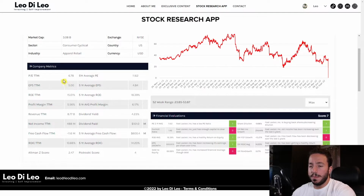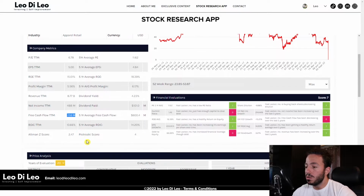And if you compare that with the company metrics, this takes the 5-year averages of what the company's been doing, and you can see how it compares to the trailing 12 months. Even with the lower price to earnings ratio, you can see that the EPS is higher than the 5-year average. Our ROE is taking a little bit of a step down compared to our 5-year average, but the profit margins are pretty much almost the same. The main kicker is this free cash flow, which I'm not liking. The $600 million average is great. However, free cash flow right now is negative $11.6 million. So not healthy there. But everything else is pretty much on par.